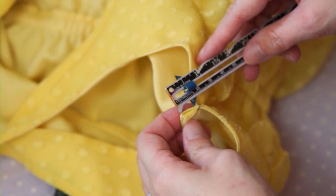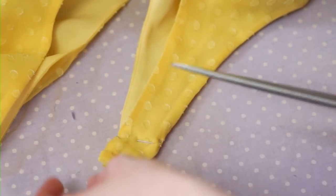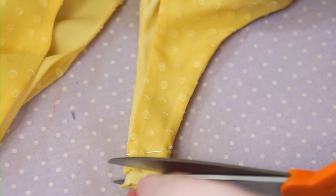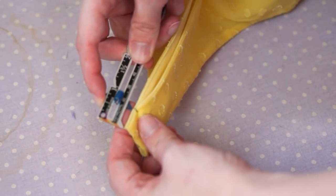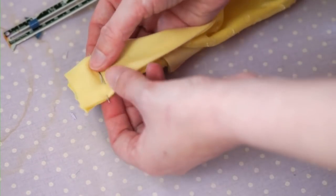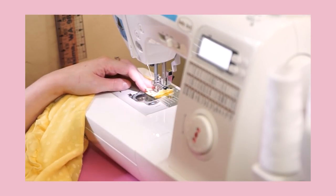Using a seam gauge, I made sure the seams on both sides had the same amount of fabric taken in. We'll also use the seam gauge to figure out where to stitch the straps. Once we know where all of our various stitch lines need to be, we'll take this over to the sewing machine.